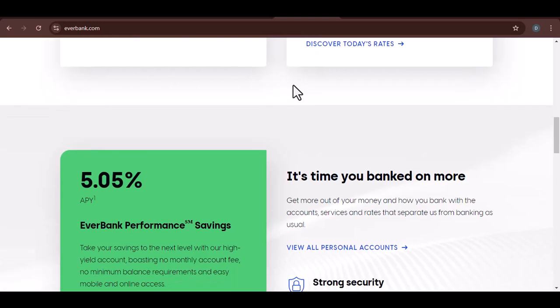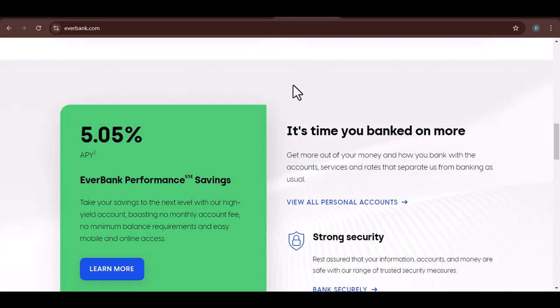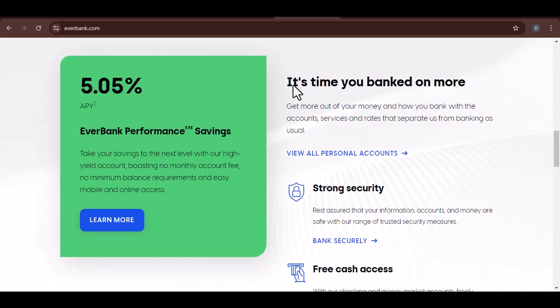The allure of online banking. While the lack of ATMs might be a drawback for some, EverBank offers many advantages. It often provides competitive interest rates, lower fees, and convenient online and mobile banking services.